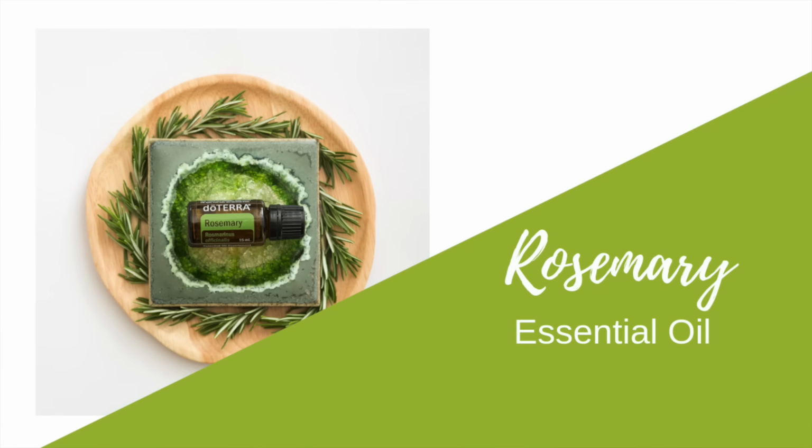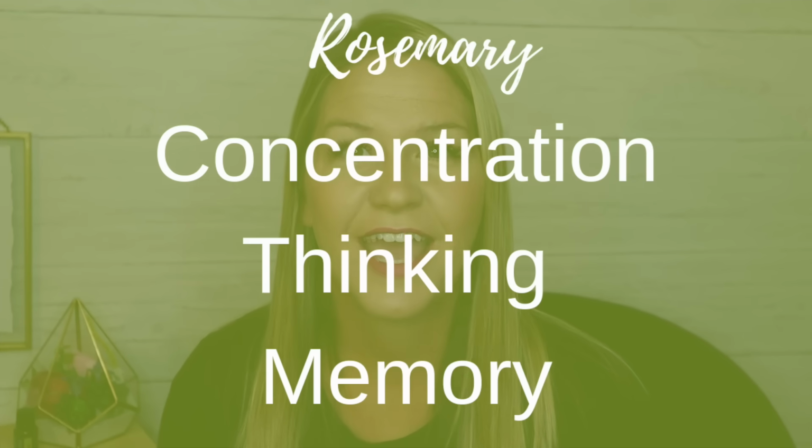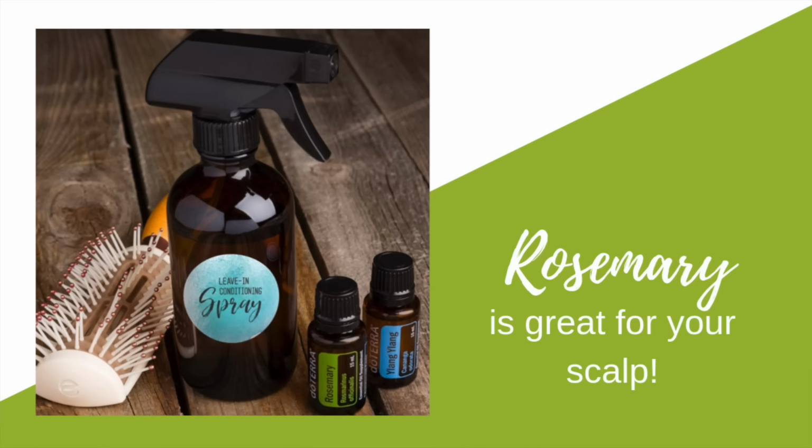Rosemary is an evergreen shrub with needle-like leaves and a woodsy aroma. Rosemary essential oil is one of the most popular aromatic and medicinal plants on the planet. Research indicates that inhaling rosemary essential oil helps prevent the breakdown of a brain chemical important for concentration, thinking, and memory. Rosemary has also been known to help stimulate hair growth. This is done by preventing a byproduct of testosterone from attacking your hair follicles. Additionally, those who use rosemary report less scalp itching.